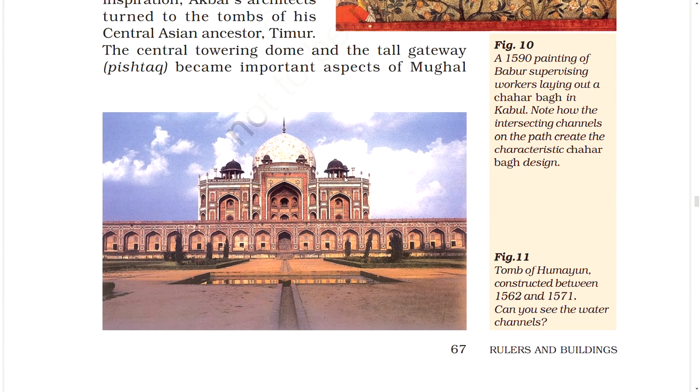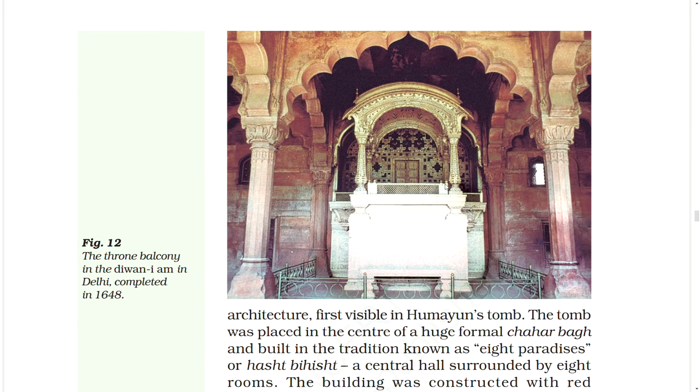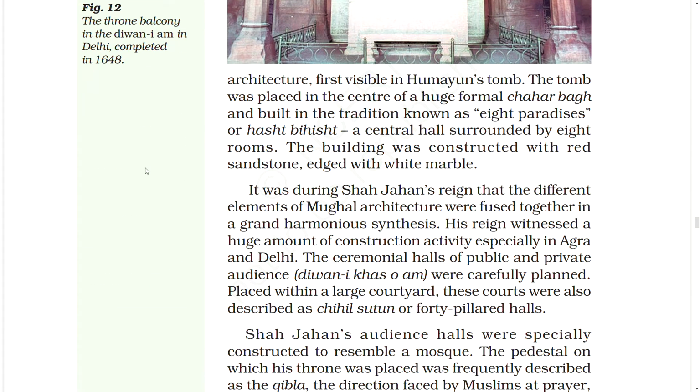Figure: Tomb of Humayun, constructed between 1562 and 1571. Can you see the water channel? Comment on this. Figure: The throne balcony in the Diwan-i-Am in Delhi, completed in 1648. architecture first visible in Humayun's tomb.